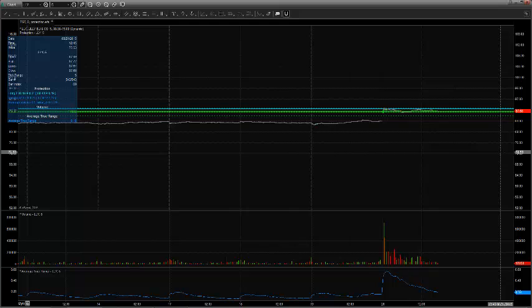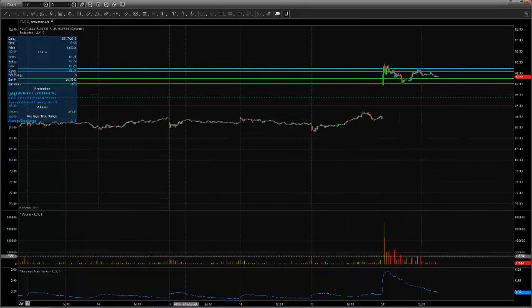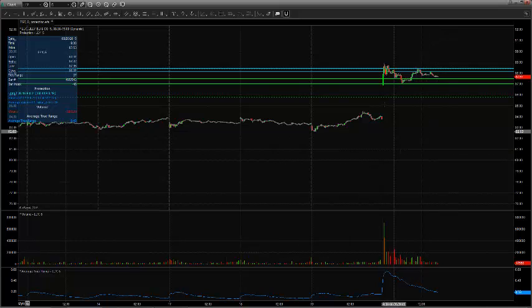But this had the volume that we want. Again, just a quick check of volume. All you got to do is look at the current day, compare it to the past days. You see that we have high relative volume. That's what you want for a flag resolution in your favor. We didn't get it. It got stopped out.